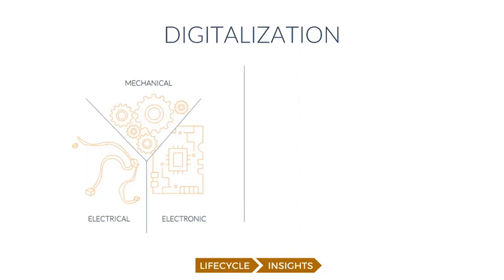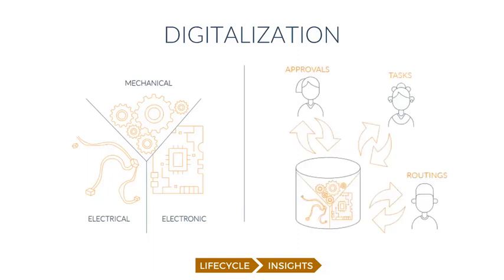So it allows you to make better decisions. It removes error in the development process. Now, this is complemented by a digitally run, digitally executed, and digitally automated development process. And this includes procedures and stuff like that. So this goes from very simple things like routings and tasks and approvals. This gets into more complex things like design release, change management, regulatory compliance.